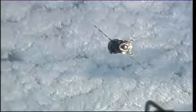Range 140, range rate 0.77. The docking interface is in the center of the screen.